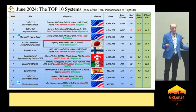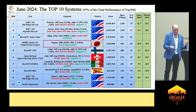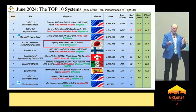And you can see some of the other machines down the list here. I've highlighted the machines that use accelerators. In this column that says computer, the ones in red are the machines that use accelerators. Of the top 10 machines, 9 use accelerators. The only one that doesn't is this machine here in Japan. It's the Fugaku system. It's an ARM processor, and they've modified the ARM processor to have vector instructions. So this machine, in some sense, gets its performance by executing these vector instructions.